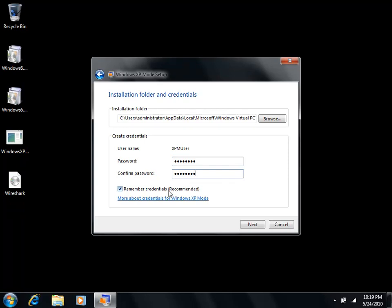Now it also recommends here that we check this box, or leave this box checked, to remember our username and password combination so we don't have to worry about remembering it. And that's not the security risk that you might ordinarily think it would be. See, normally we're told that when we check these boxes, we lessen our security. With this Virtual XP mode, we've already authenticated by logging into Windows 7 first. So providing our authentication details to this machine is really just a formality. Either way, it's up to you.